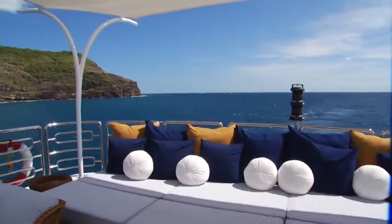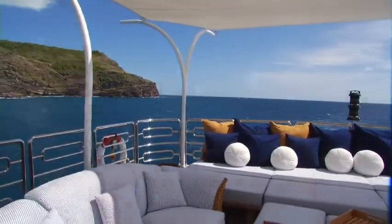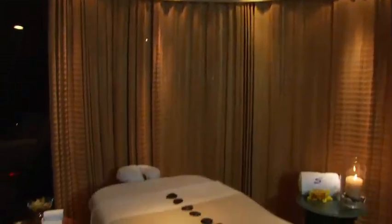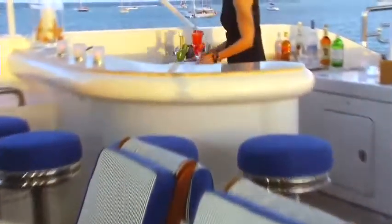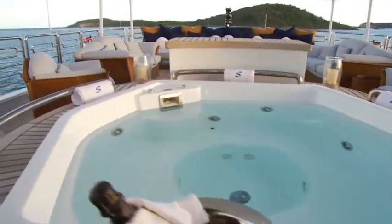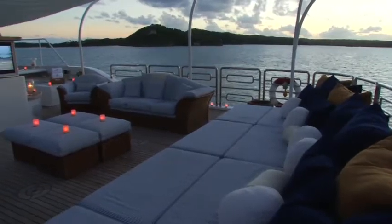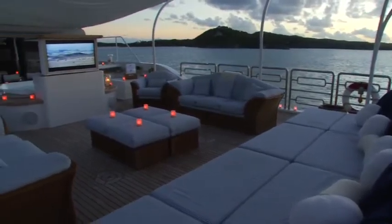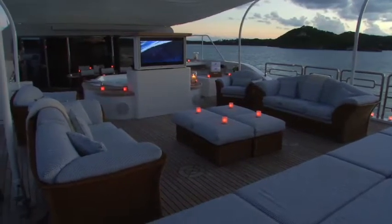The sun deck has so much to offer. There's a sauna, there's a massage room. We have a dining area, there's a bar, there's a jacuzzi. There's a large lounge area which can fit all your guests. The sunsets are spectacular from this area, and you can watch movies under the stars.